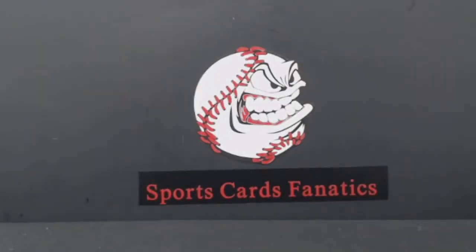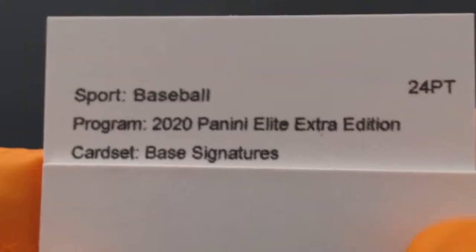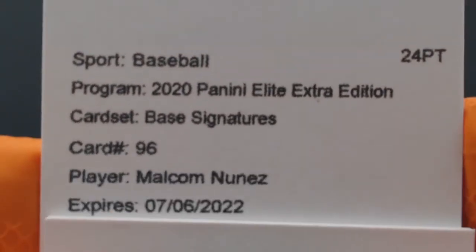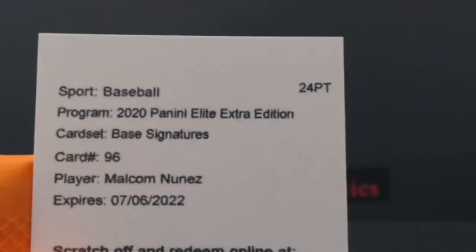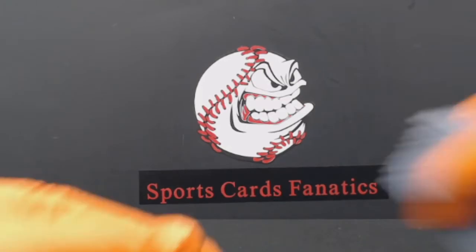Come on, camera. There we go. Base signatures. Card number 96. Malcolm Nunez. Malcolm Nunez. So we just saw the redemptions. We'll do the rest of the hits now, guys.